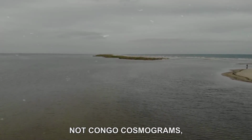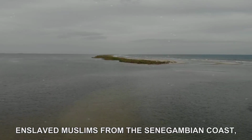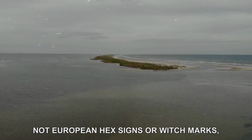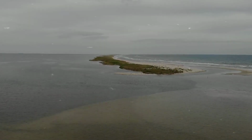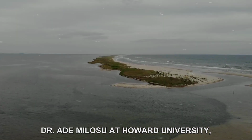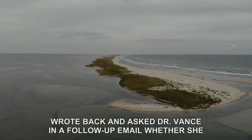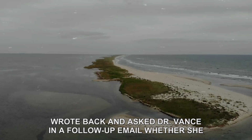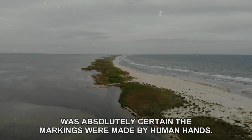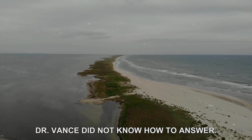Not Congo cosmograms, not Islamic talismans brought over by enslaved Muslims from the Senegambian coast, not European hex signs or witch marks, something else. One specialist, Dr. Ade Melosu at Howard University, wrote back and asked Dr. Vance in a follow-up email whether she was absolutely certain the markings were made by human hands. Dr. Vance did not know how to answer.